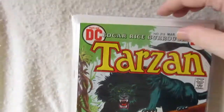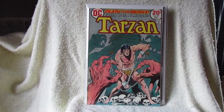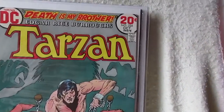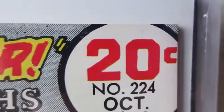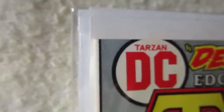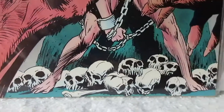Wowee, yes indeed. Here is a beautiful copy of what is perhaps my very favorite issue of the entire Kubert run, Tarzan number 224, and I suspect I will never be upgrading this copy again. I bought one off the rack. It has haunted my imagination for more than 40 years. It is a devastating issue.